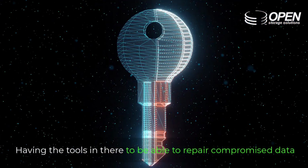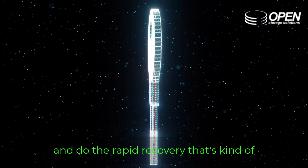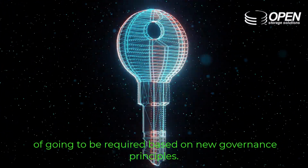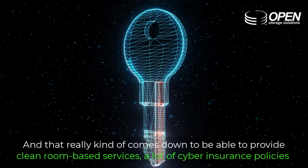having the tools in there to be able to repair compromised data and do the rapid recovery that's going to be required based on new governance principles. And that really comes down to being able to provide clean room-based services.